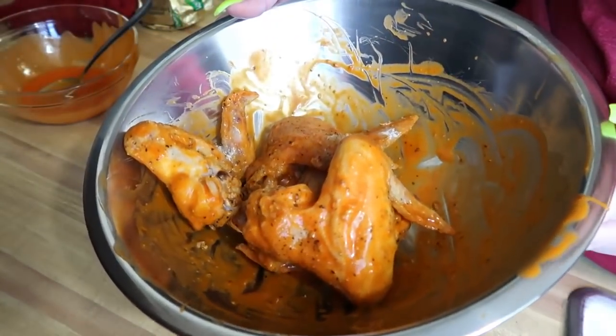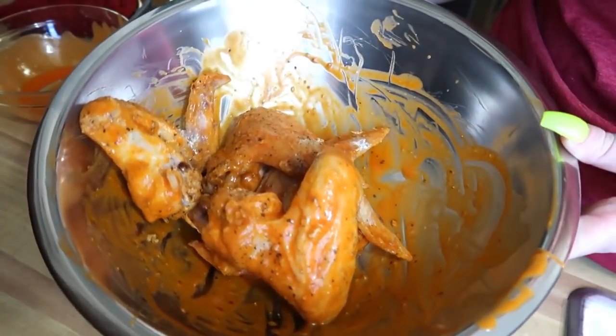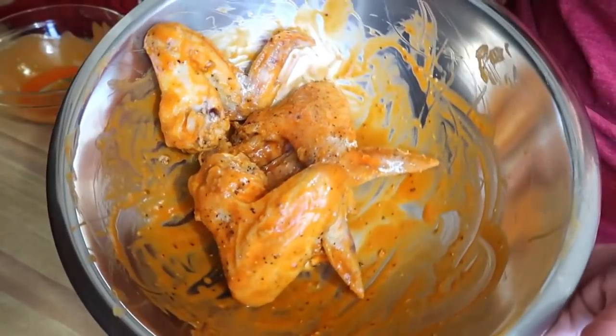So we're gonna finish up. We're gonna coat up some of these. So we're gonna do just the Franks, and then we're gonna do some Hooters, and then we're gonna do some barbecue, and we're gonna put them all out for our guests. And there you go, appetizer numero 1.